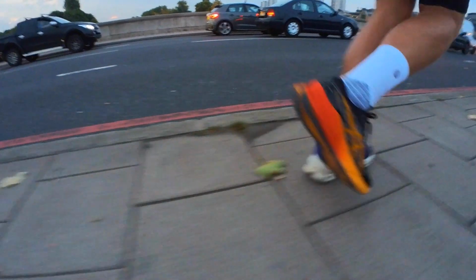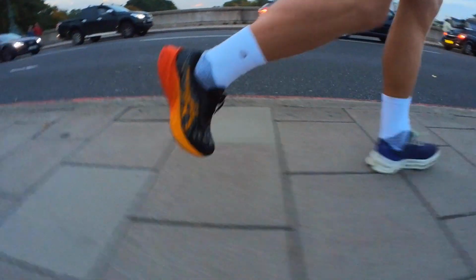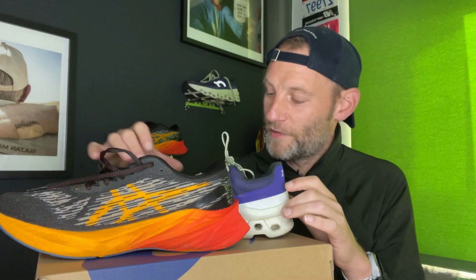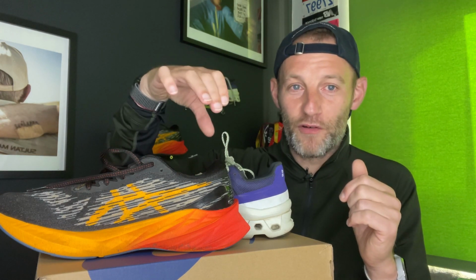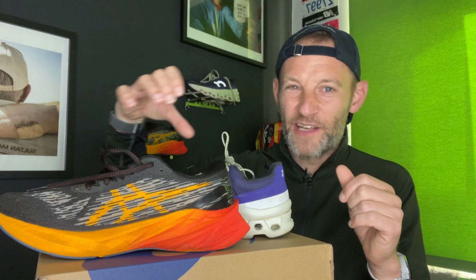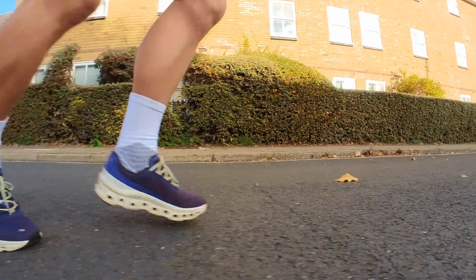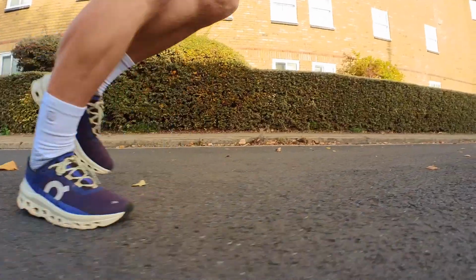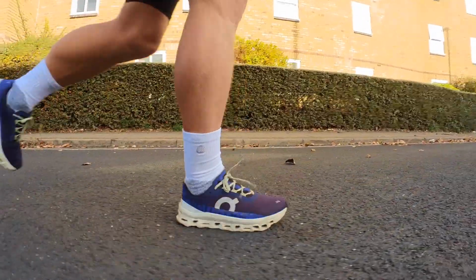Now, when it comes to overall comfort, you get great, instant step-in comfort from both of these shoes. They both feel instantly really nice and plush on the feet. There's not a great deal to choose between them. The upper fit, I feel like, is surprisingly similar. There's a similar amount of good width in that key midfoot section on the top, where sometimes that can be a bit narrow and pinch. I think they've both got good room in the toe box. But if I'm picking one here, I think the On Cloudmonster has a slightly more disappearing, instant comfort feel on the foot.